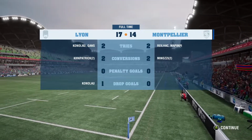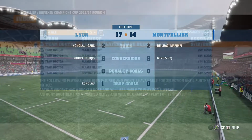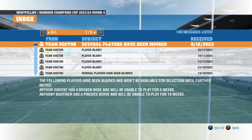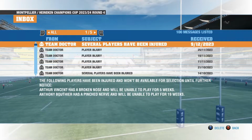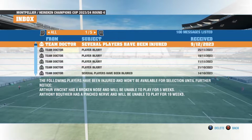Very, very decisive moment in this matchup. And now 2 losses and a draw. That's poor. Of course, there is the injuries we spoke about. Vincent and Montpellier both out. Vincent not too bad. Just 5 weeks. We'll see him back after the Champions Cup, of course. But it is bad news for Montpellier, who is out with a pinched nerve.